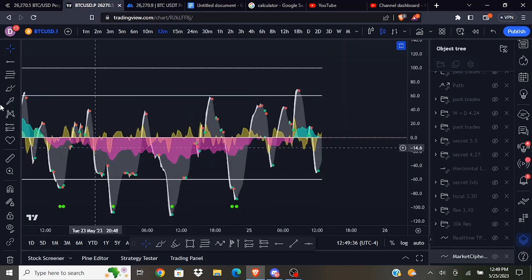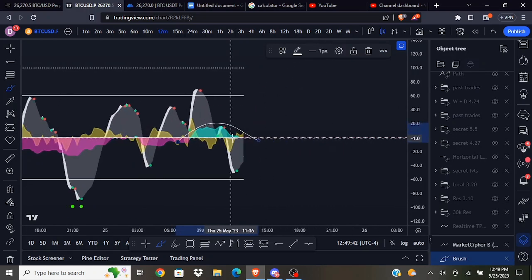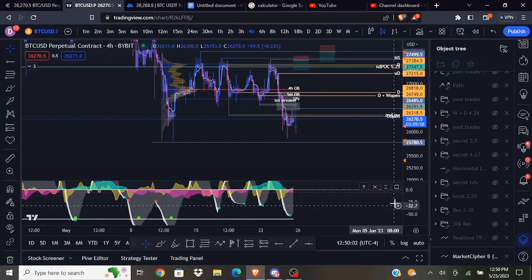And the 12-minute backs that up because we just got this move into the green with the money flow. Now it's turning back to the downside. This VWAP's not looking super strong, but that can go either way really. And looking at some of the higher time frames, the 4 hour money flow is in the red. This VWAP doesn't look super convincing either.